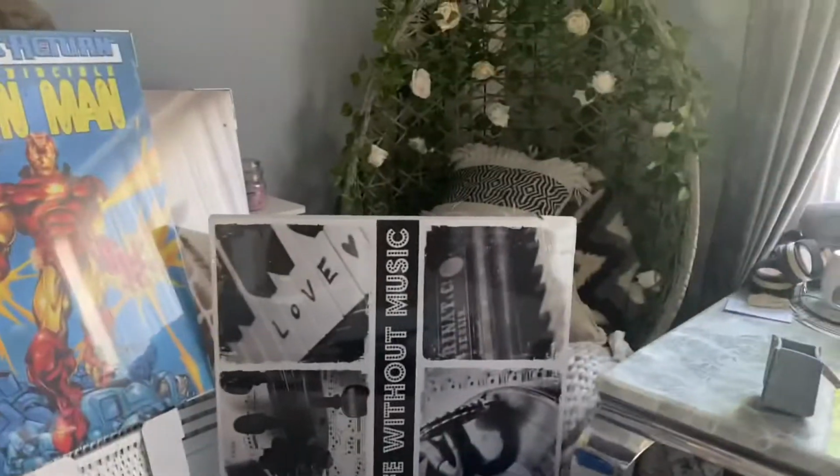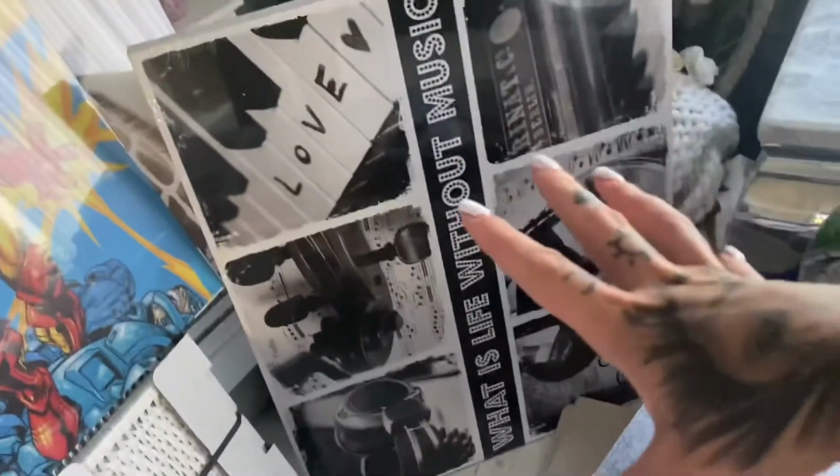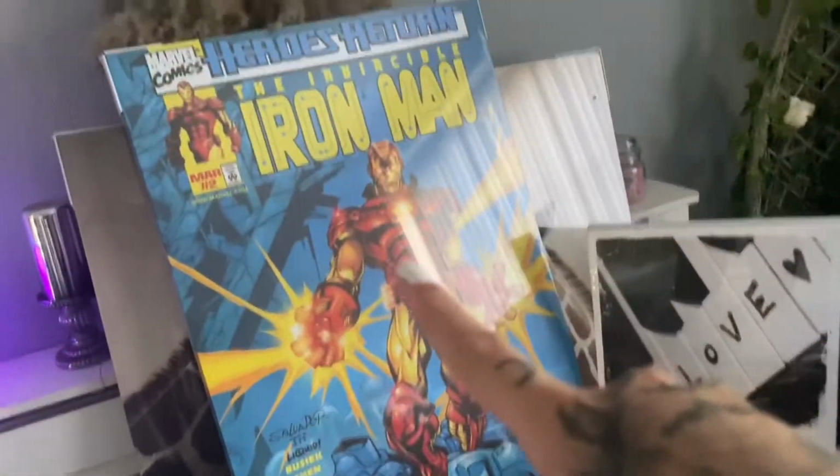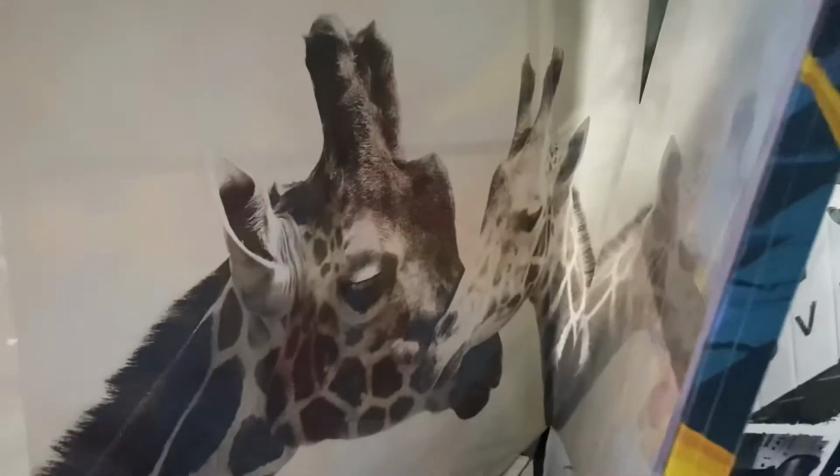Anyway. But the house is looking empty in terms of all my decoration, ornaments and things. And then just full of stuff. That's for Elliot's room. What is life without music? So if anyone knows Elliot, they know he's amazing at piano. Iron Man for Finn's room, and then Lydia's room, I think you'd have seen. She's got the giraffe poster. Oh, some more IKEA stuff down there. So yeah, that is currently what we're dealing with, what we're living with, and it's hard work, guys, trying to clean your house on top of everything building up as well.